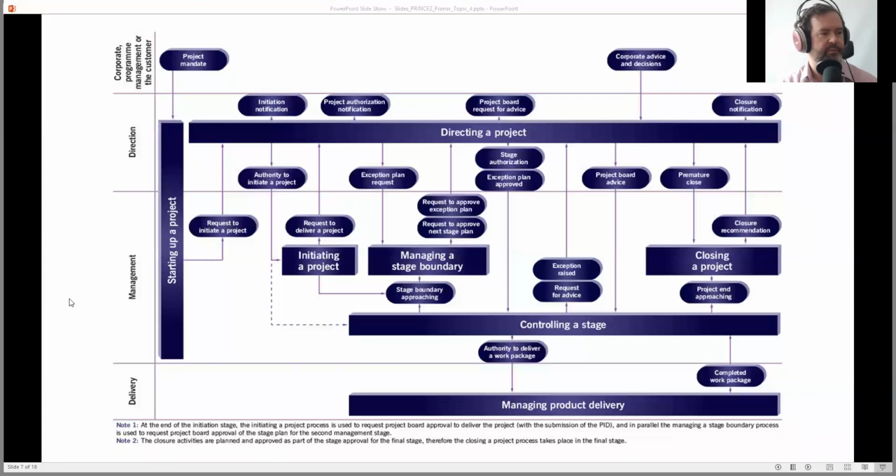What else have we got? When do we decide how many management stages are required? You decide that during initiation, at the very beginning, when you're making your project plan, which is the macro plan that spells out the entirety of the project. That's when you decide how many management stages would be appropriate.